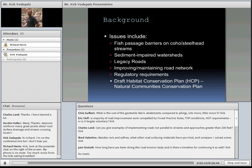Timber harvest does fluctuate annually, and that means that the amount of road work that we get done fluctuates. In order to plan and manage for harvesting and road work, we've developed a draft habitat conservation plan and the state equivalent natural communities conservation plan. We've been working on that for over 10 years, and we're hoping to be done very soon.